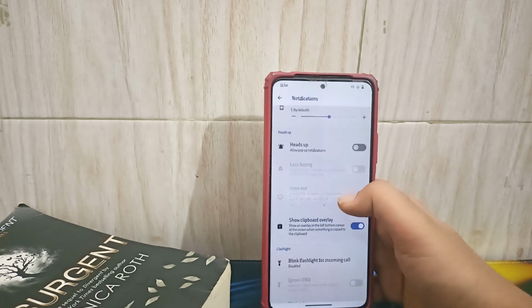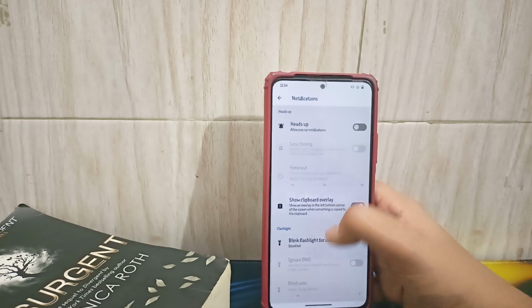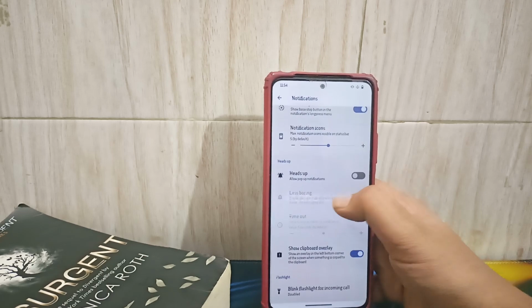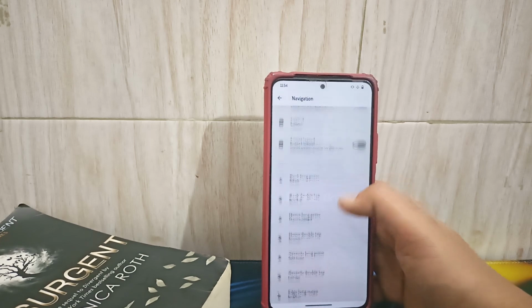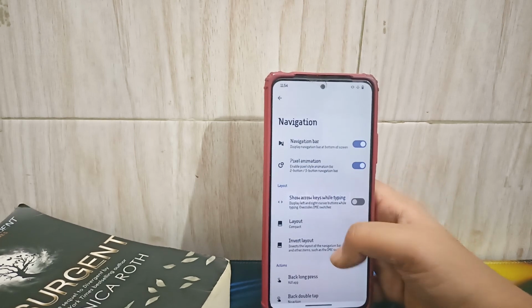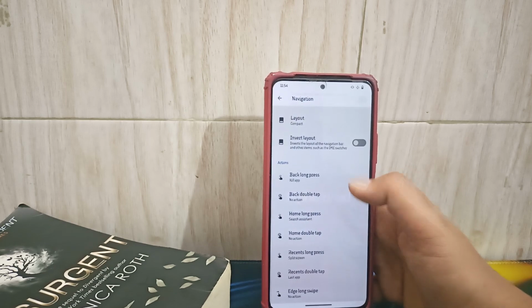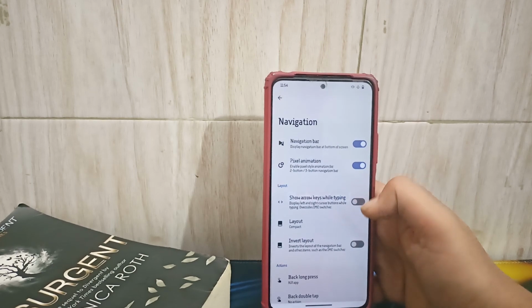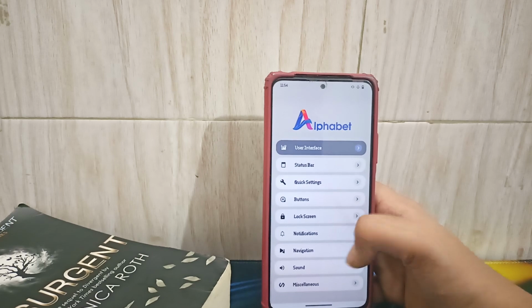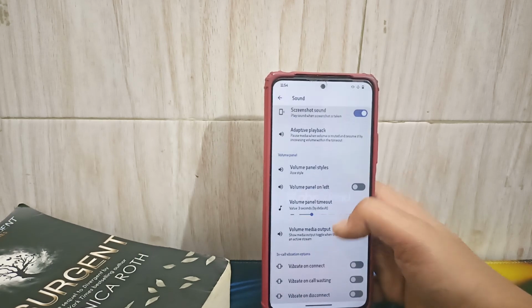In notification settings, you can enable or disable the heads up settings, blink flashlight for incoming calls and all that. If you like this, you can enable it. Now I don't really use the navigation bar, but if you do use the navigation bar, you can use these settings and customizations to extend the usability of the navigation bar. So there's that.